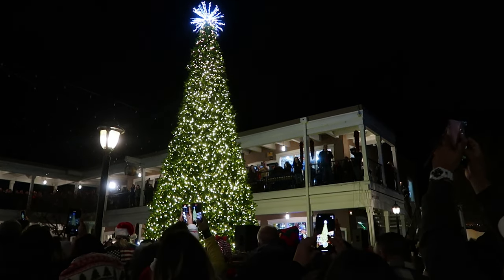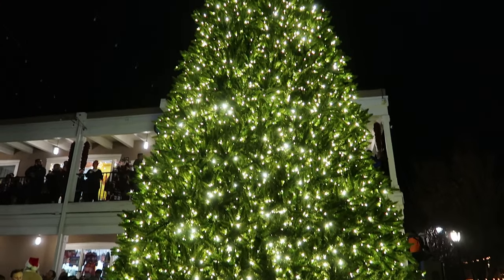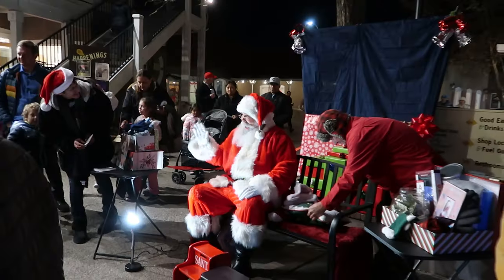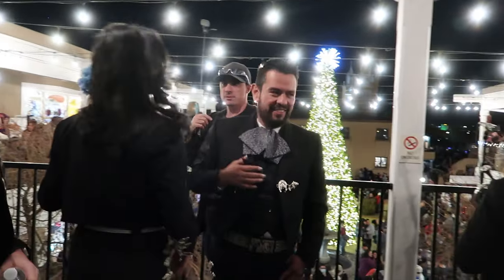Merry Christmas! Come down here with me in the middle of the crowd. Very crowded here in the plaza after the tree lighting. After the tree lights, it's time to shop local and visit Santa Claus. The mariachis are about to start playing from above the Christmas tree.